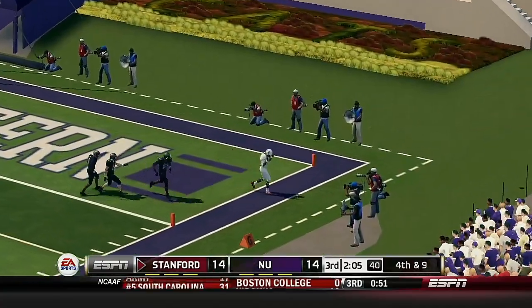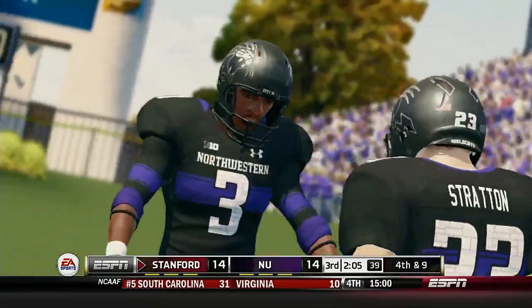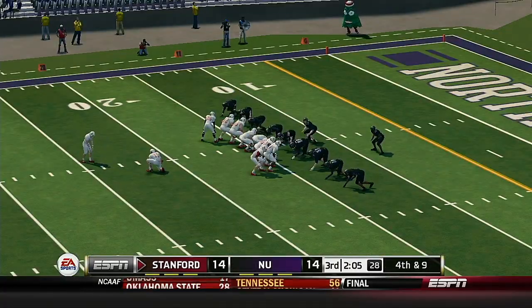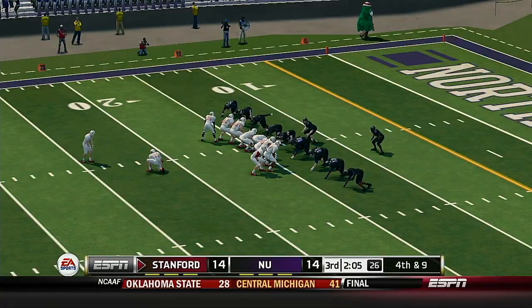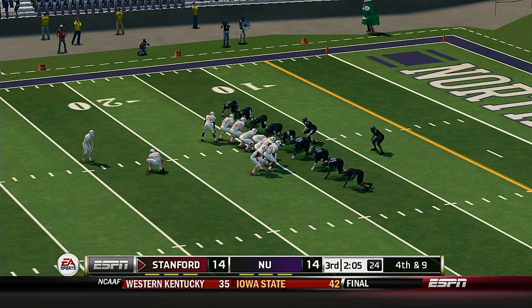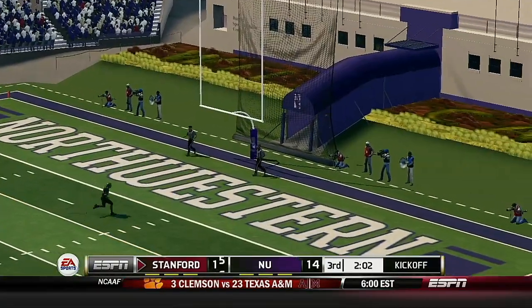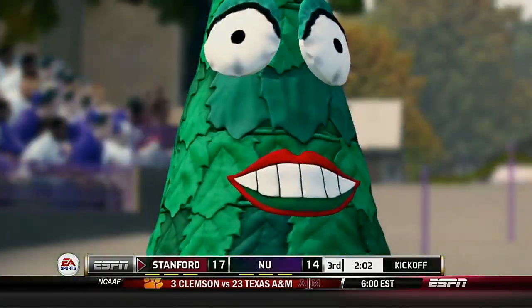Lets it fly. Stanford could take the lead with this field goal. He gets it up, and the field goal is good.